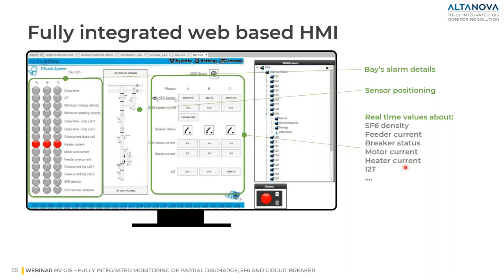On the previous two slides, we have seen the aggregate indication of the alarms, but looking here, we have the alarm details starting from the left. We have, for example, for each phase, alarms according to the close time, I square t, the closing velocity, the open velocity, and all the heater current and SF6 density, etc., according to the modules that are integrated in the system. And on the right, we have the real-time values of the SF6 density in this case, or the feeder current, the breaker status, and so on.